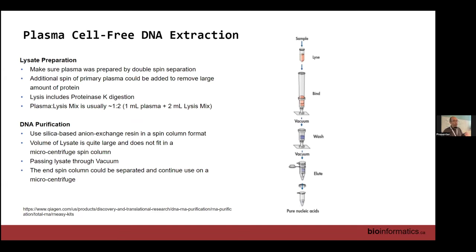Right, lastly is plasma DNA, cell-free DNA. Remember, I said you probably need around 6 mL of starting material for plasma. A microfuge spin column normally holds about 1 to 2 milliliters of liquid, so 6 mL is definitely quite a bit. Some of the products out there, there's another Qiagen product that does this, let you lyse your plasma samples, and they have a device where a long tube is attached to a spin column. Now you can lyse the plasma samples, including the proteinase K digestion, in a much bigger volume, say 10 to 20 mL. Then you pass them through this anion exchange column using vacuum, sucking the lysate through the anion exchange resin membrane.